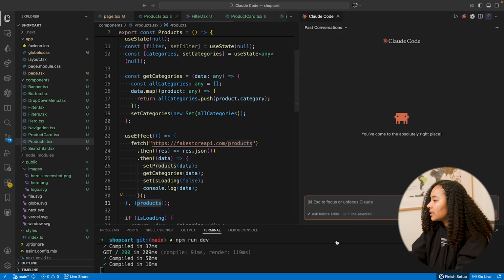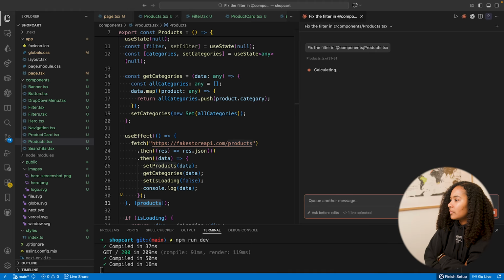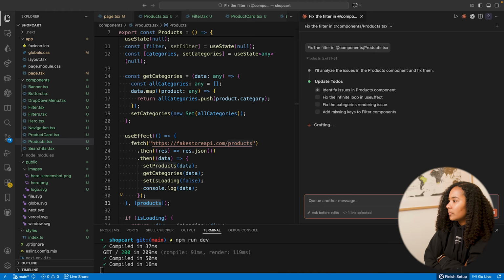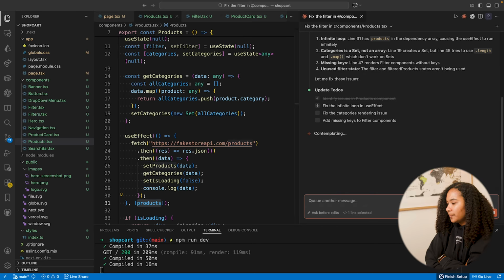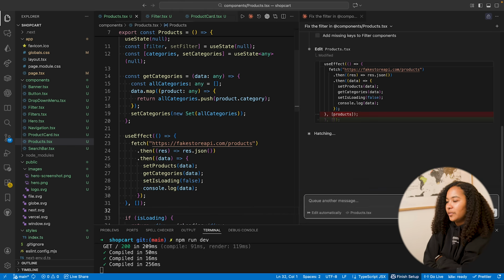All right, I'm running out of time. So let's go ahead and say, fix the filter in @products.tsx. Yes, there is an infinite loop in the use effect. We know. We know. Yes, don't ask again. I'm going to trust it.